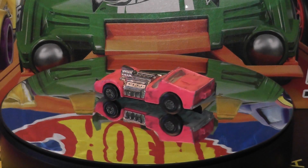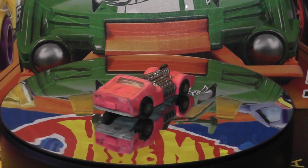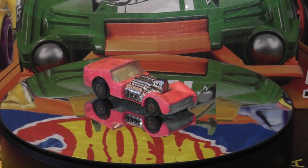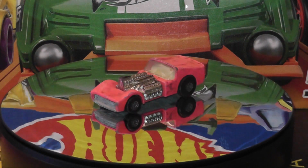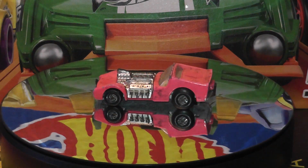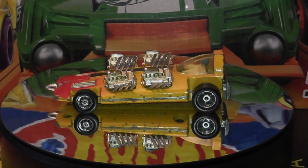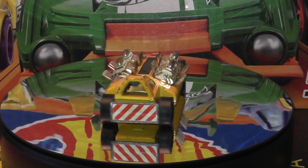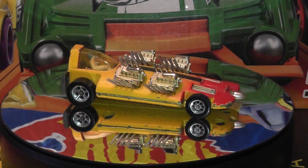Now over to Matchbox with this 1972 Road Dragster. Introduced in '71, it ran through to 1975. And finally, we have a Corgi Whizzwheels Adams Dragstar. It was introduced in 1969 and features four blown V8s.